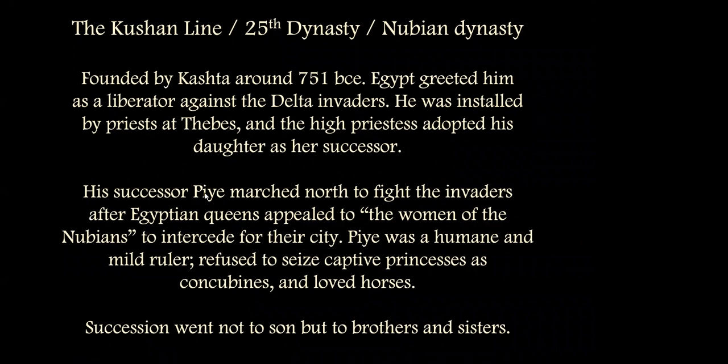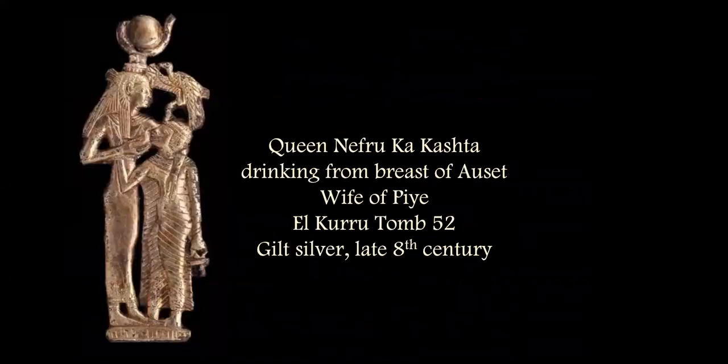And so Piye might have been Kashta's brother, his nephew, we're not really sure. But anyway, he takes over all the way to the Delta region. And this is really counter to pattern with empire. They say that Piye refused to seize captive princesses as concubines, and he was a horse lover. So kind of an interesting figure.